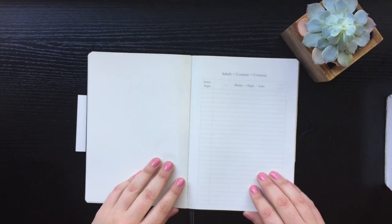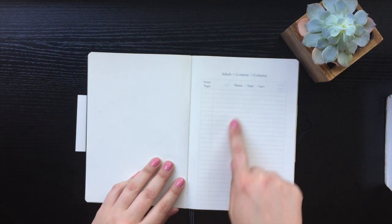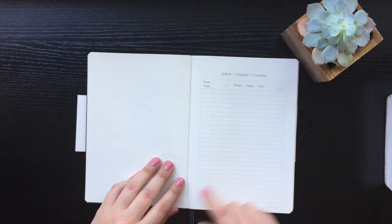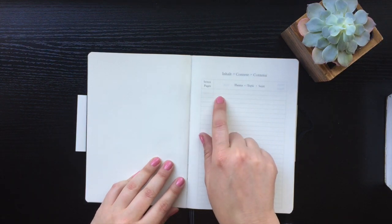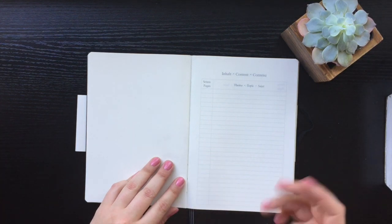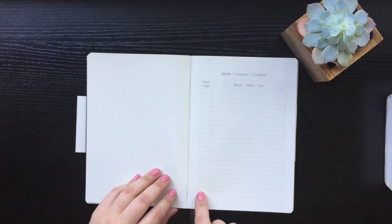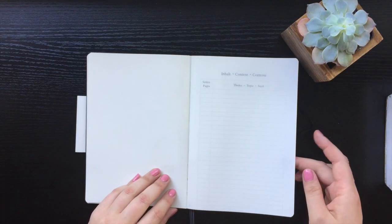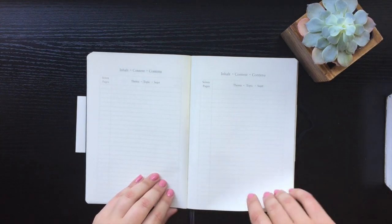And then we get right into your index. This is where you put the page number that is affiliated with the topic that you are inserting into your bullet journal. So the first thing is going to be your key, your future log, your different collections, and then when you get into your months and different things that eventually evolve. So you don't have to flip through every page. You can just reference your own index and go exactly to the page you are intending to look for. So two more pages for your index.